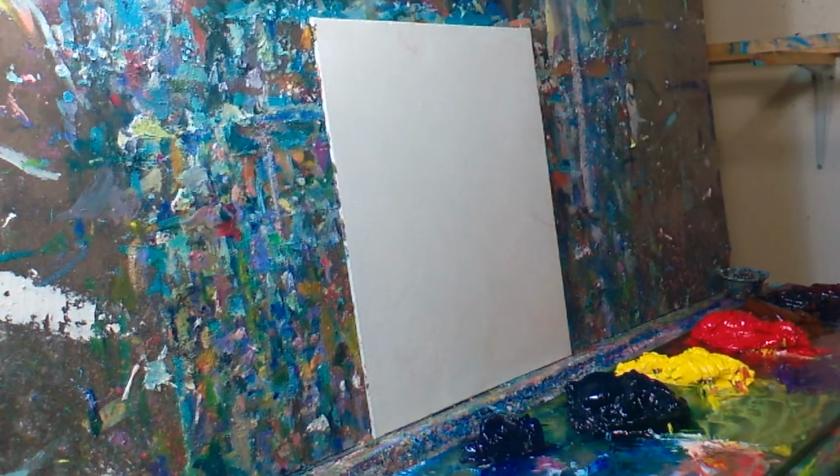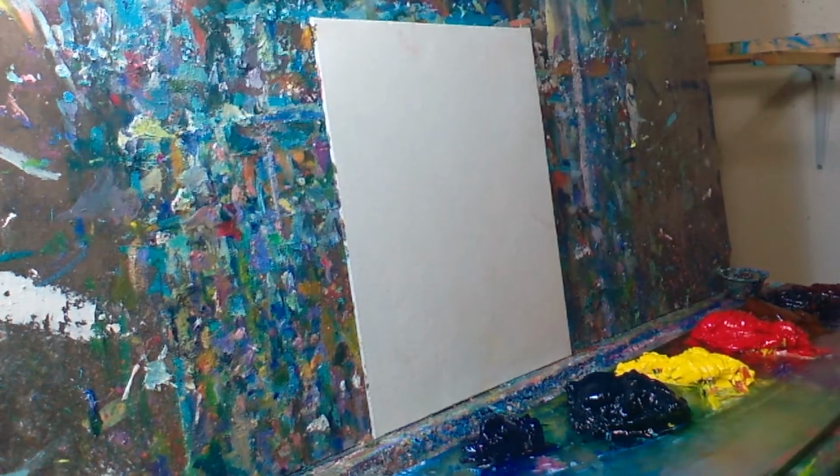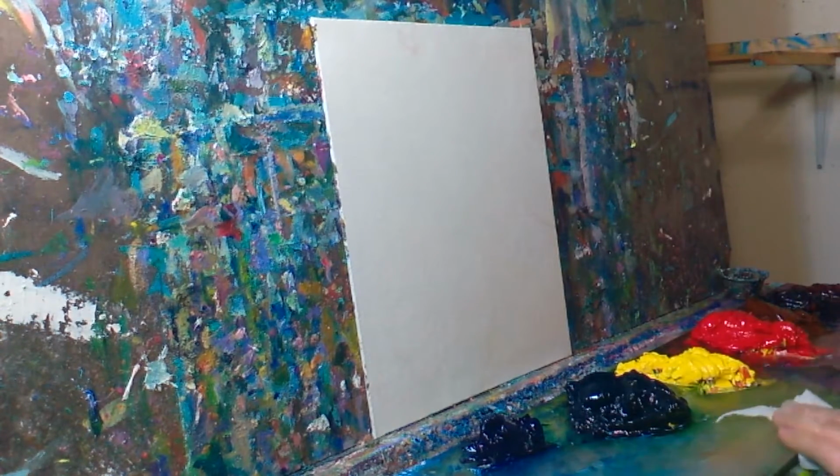Well, today I'm painting a eucalyptus tree. I'm not in California, I'm in Arizona, in Tucson. But I painted enough of them on site and in the studio that I have a very good idea of what it feels like to be in front of one. So here we go.